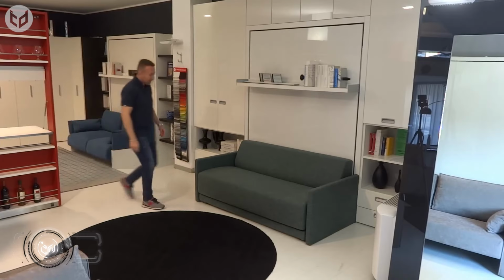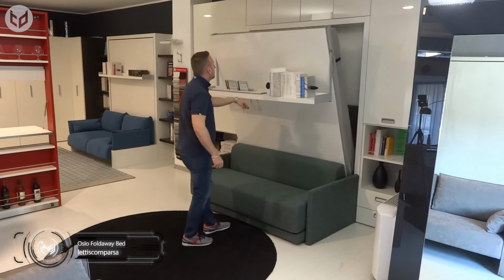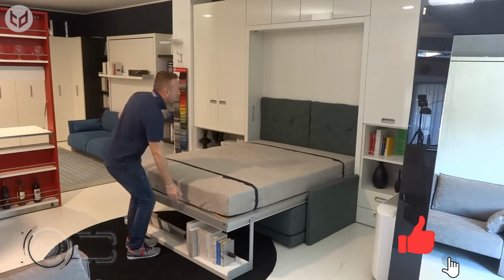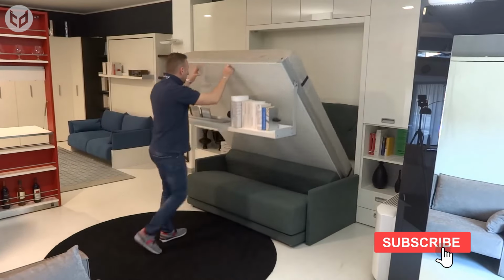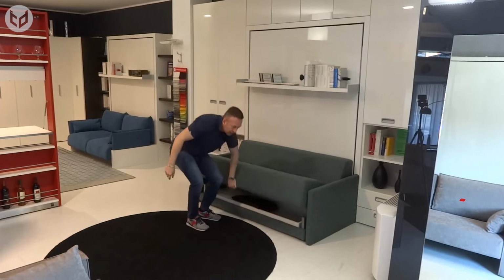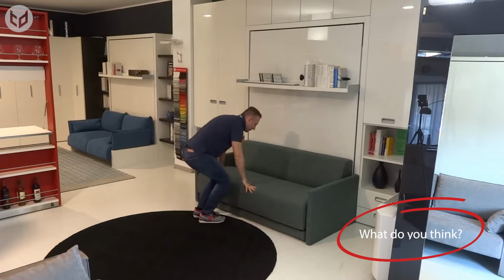Next up, let's take a closer look at the Oslo Foldaway Bed. This is another retractable bed with a size of only 173 centimeters, yet it managed to be a double bed with a built-in sofa. Other than that, it even comes with a storage compartment under the sofa seat, as well as a bookcase shelf, perfect for super avid readers.